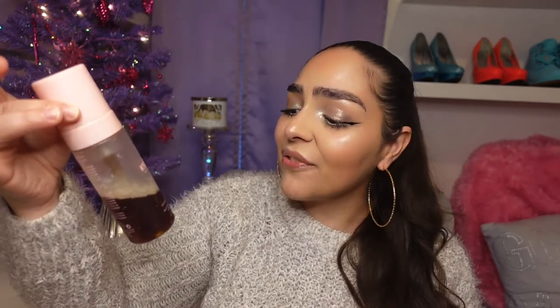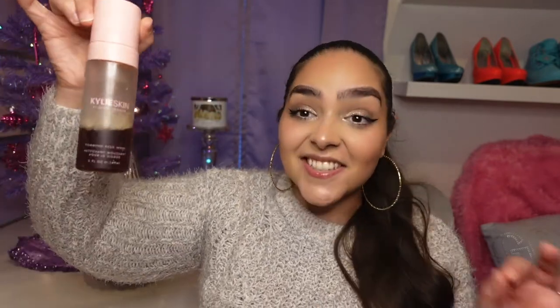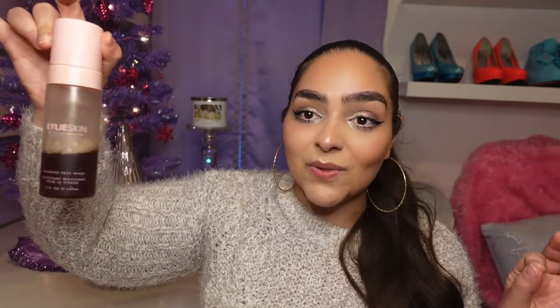And next up, we have this putrid atrocity. I might go get some rubber gloves just to show this to you. This is the Kylie Skin Foaming Face Wash. This was clear when I got it. This came in a BoxyCharm. I don't know, it's become a balsamic vinaigrette. This is disgusting. I feel like it's gonna grow legs and walk away.